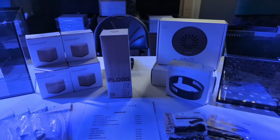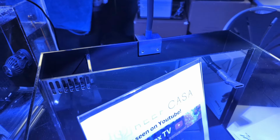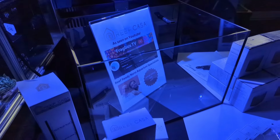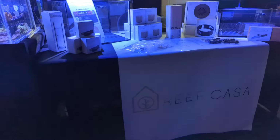But first impressions look really good, well made. Nice little sump size at the back. If the Max Nano is not for you, then this could be a great beginner tank or a downsizer tank. Very, very impressed. ReefCasa, check them out.